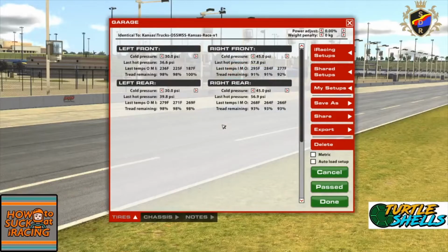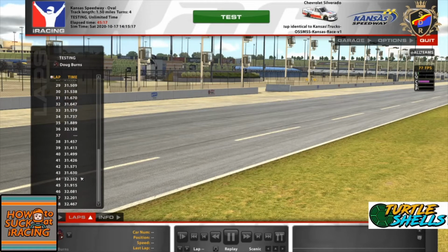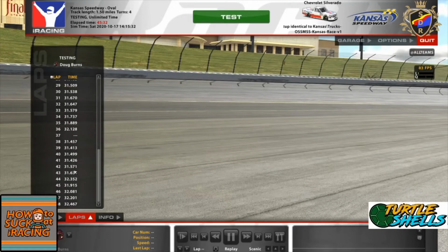And let's go take a gander at the lap times. Wow. Okay. Prior to the throwaway lap, it looks to me like the overall lap times, while not the fastest lap I've laid down, were definitely some of the best.